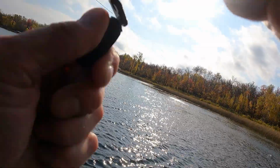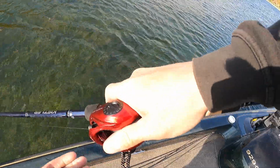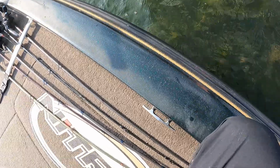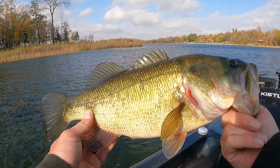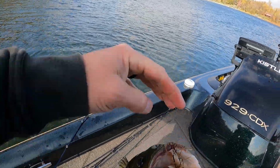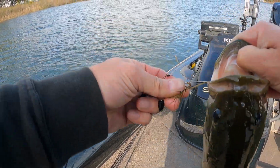Bite. There we go. Jumper. Oh, that's a good one. That is a really good one. Let's see if we can get him. Okay. Yeah. There we go. He threw my worm, but we got another good one. Awesome, awesome, awesome. Beautiful fish here.